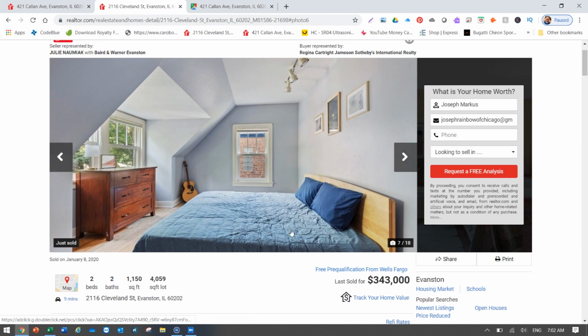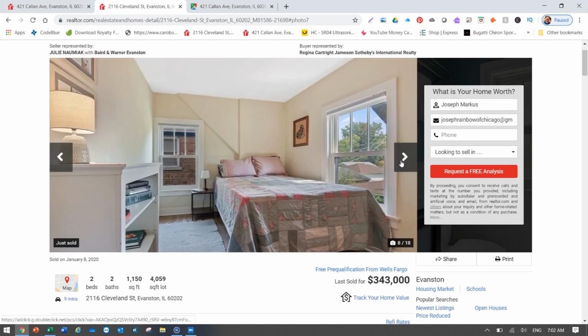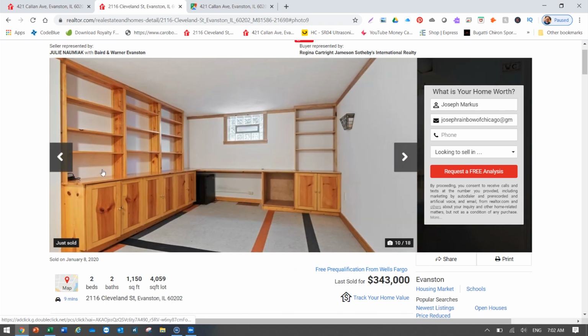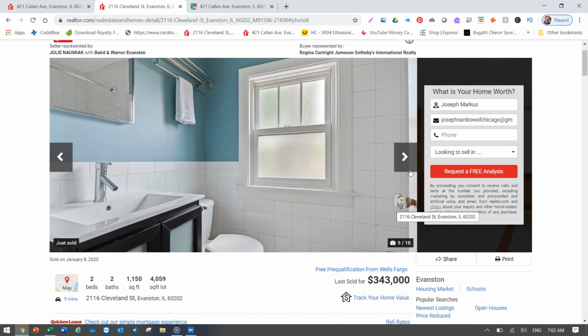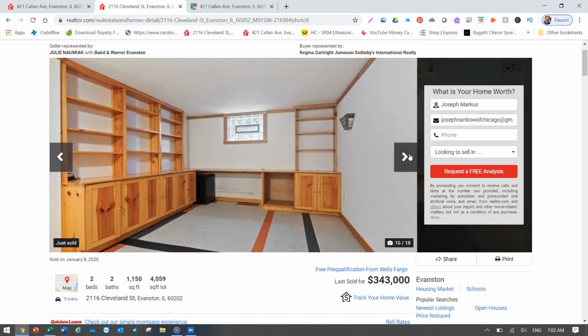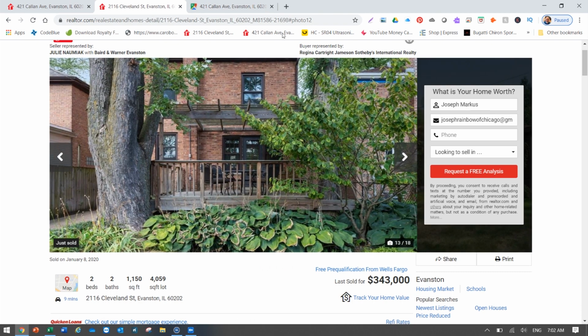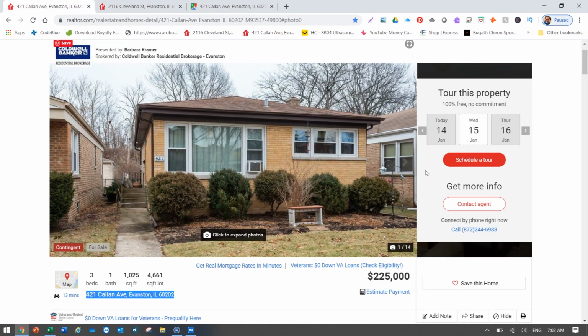Bedrooms aren't giant, just a nice paint job. Same thing, look at this bedroom, not big at all. Bathroom, I'd say, is a little bit on the newer side, but could definitely use some updating. I mean, look at this handle on this door. That's old school. So you get the idea of what that house looks like. So it's not too far from what this house looks like, and this asking price is $225,000.